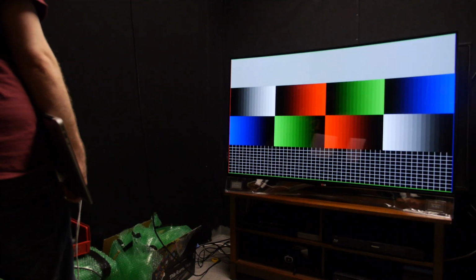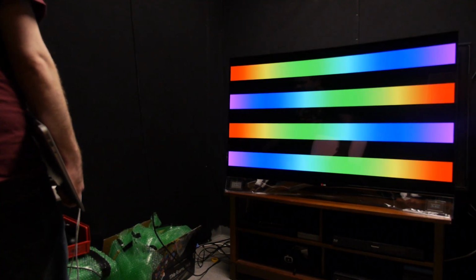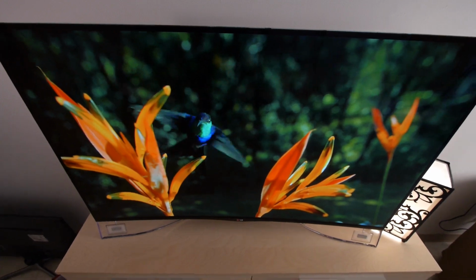Samsung's does a little more in terms of color, just because there were a few places where the LG couldn't quite rein in its extra color enough to meet the Rec 709 color standard for HDTV, and the Samsung just kind of hit it without any trouble. Well, Samsung had more accurate colors.